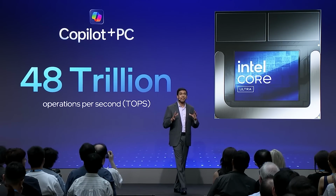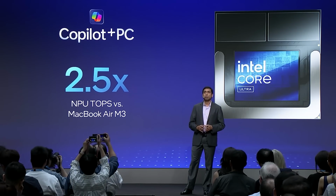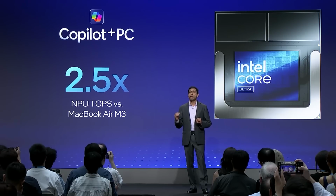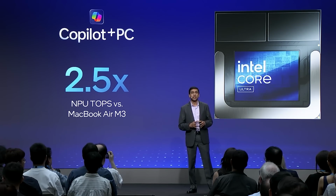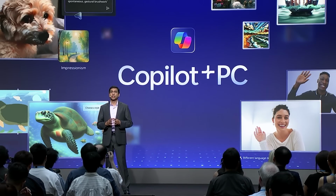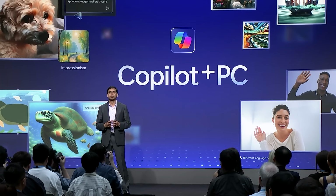That's over 2.5 times the NPU TOPS in the latest MacBook Air with M3 silicon, making it more capable of running AI locally that unlocks magical experiences on Windows. From empowering productivity to inspiring creativity and connection, with experiences like real-time language translation to image generation, Copilot+ PC AI features empower people to do things they can't do on any other PC.